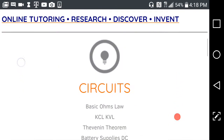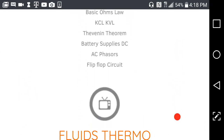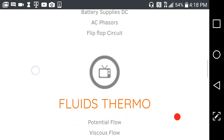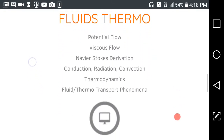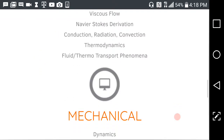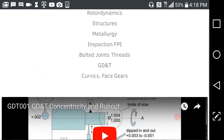The engineering stuff. I was going to break down circuits, Ohm's law, Thevenin's theorem, battery supplies, how to make those, AC phasors, how to work AC circuits, and the flip-flop circuit. Fluids and thermal, I was going to talk about potential flow, Navier-Stokes, thermodynamics, things like that. Mechanical, that's the dynamics, statics, just the mechanical stuff, metallurgy, GD&T.